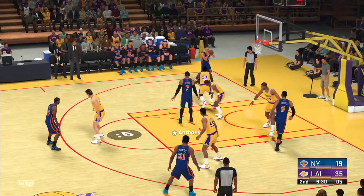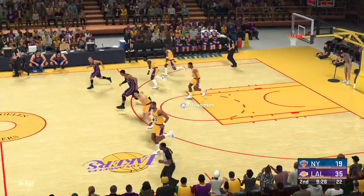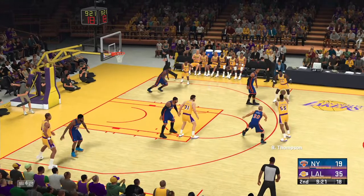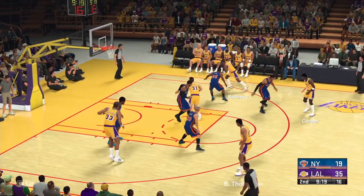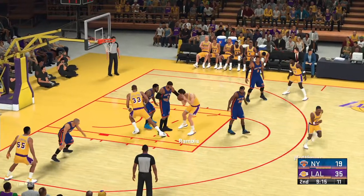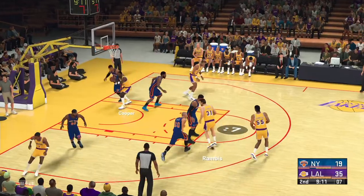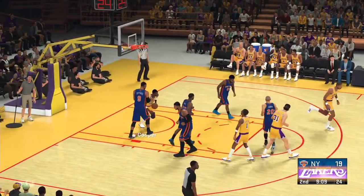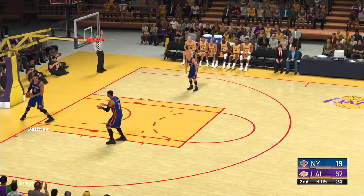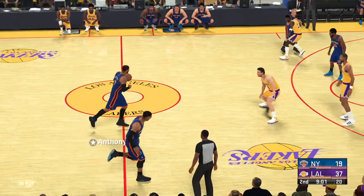Anthony in the post. Here's Bibby. Rebounded by the Lakers. They led the game at one point by 20. Pass to Cooper. Here's Rambis. He's guarded by Anthony. Here's Cooper. Uses the glass on the layup. Terrific design and execution, leading to an opportunity right at the rim. A difficult situation for New York.